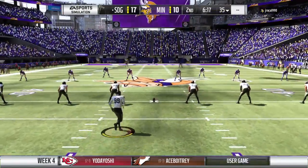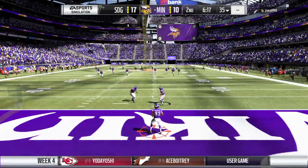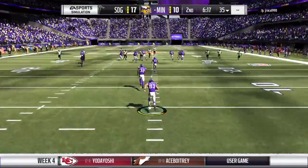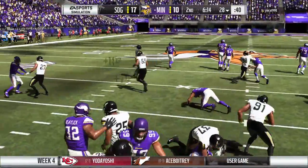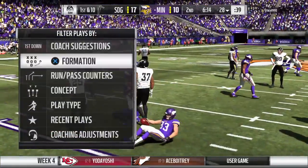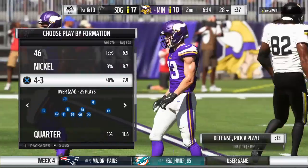The punter Pinion now to kick this one away. That's fielded in the end zone. And the decision to bring it out, a good one, as he's up a yard or two shy of the 30. Now the Minnesota offense set to take over again.